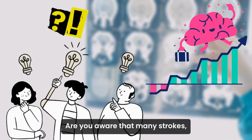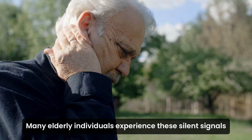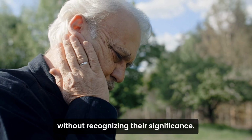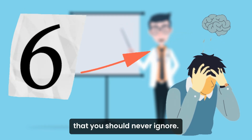Are you aware that mini strokes, frequently ignored, can serve as crucial warning signs for something much more serious? Many elderly individuals experience these silent signals without recognizing their significance. Today, I will tell you 6 silent warning signs of mini strokes in the elderly that you should never ignore.